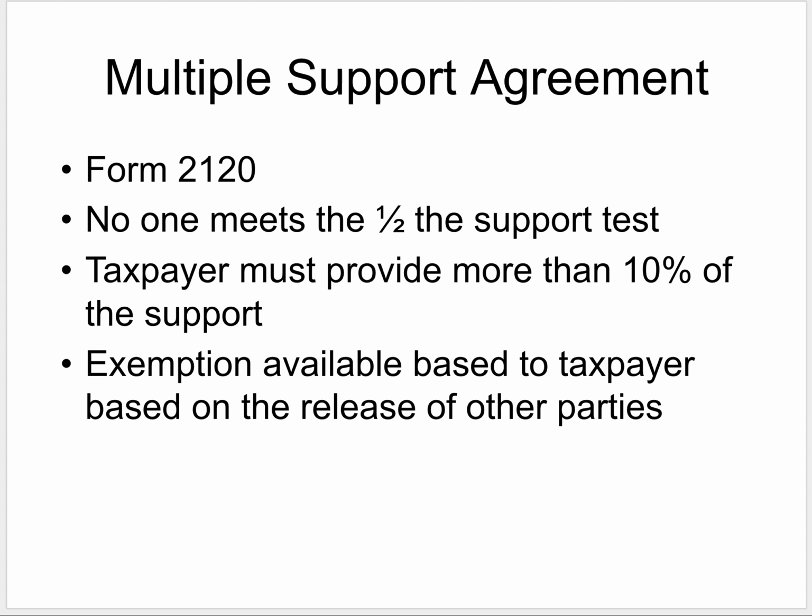So what you have is nobody providing more than half the support. Technically nobody's meeting the support test, so nobody can claim Johnny as a dependent. We don't want that to happen. We want somebody to be able to claim Johnny as a dependent. So in this situation, you can file Form 2120, and anybody who's providing more than 10% of the support can take Johnny as a dependent. Basically the parties are listed, and who's going to take the dependency exemption is listed there. That's what a multiple support agreement is designed to do, and that's how it is done.